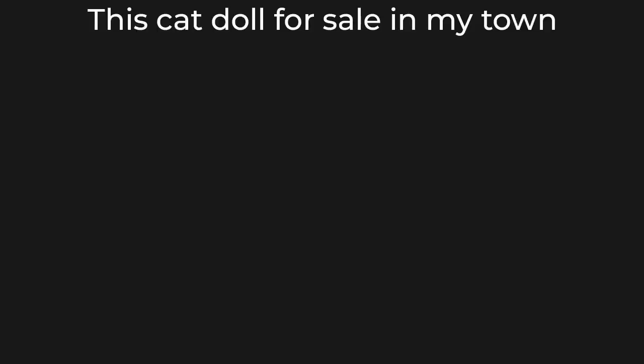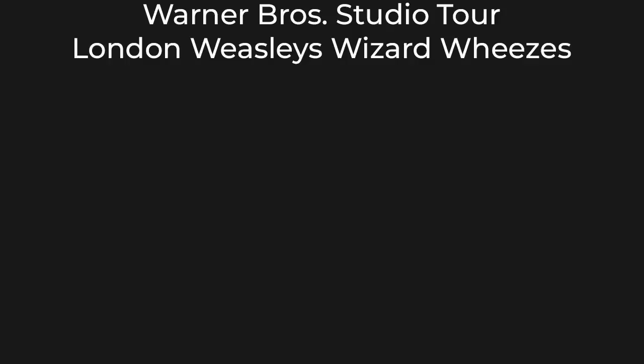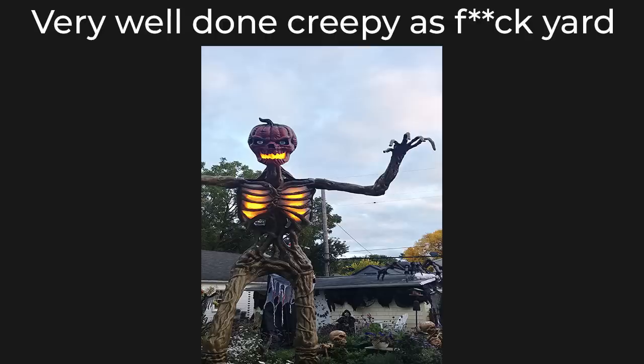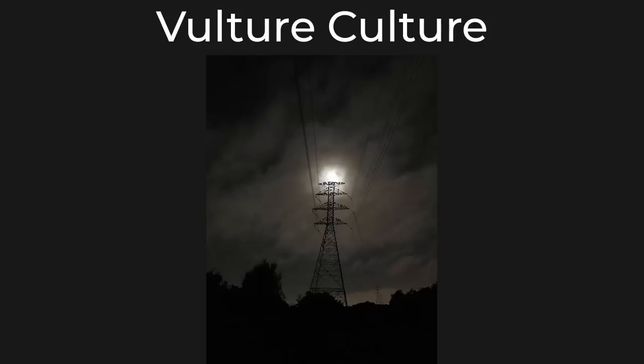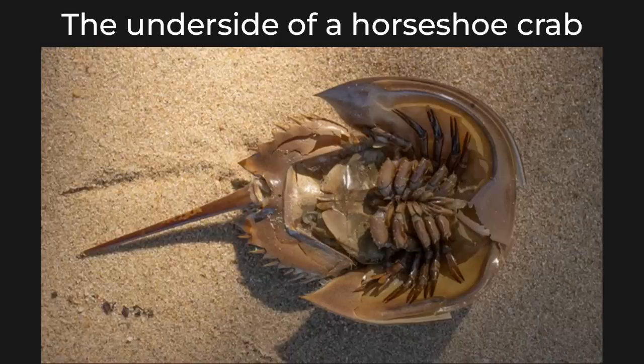This cat doll for sale in my town. Warner Brothers Studio tour in London, Weasley's Wizard Wheezes. Very well done, creepy as heck. Found this mama out for a nighttime stroll. Vulture culture. Must be a new species. Found inside exploring an abandoned building. The underside of a horseshoe crab. This McDonald's booster chair with teeth.